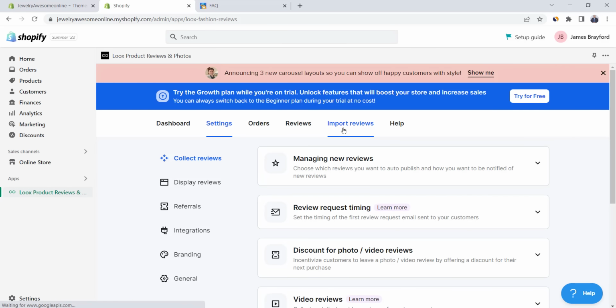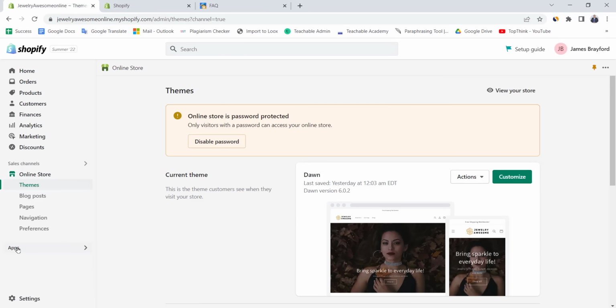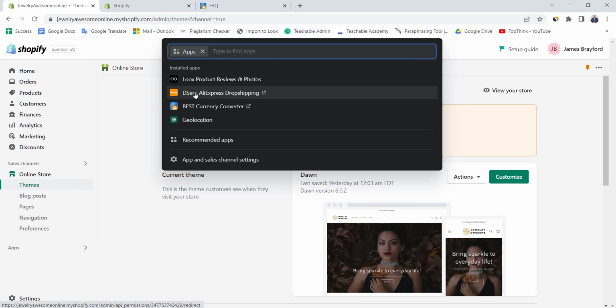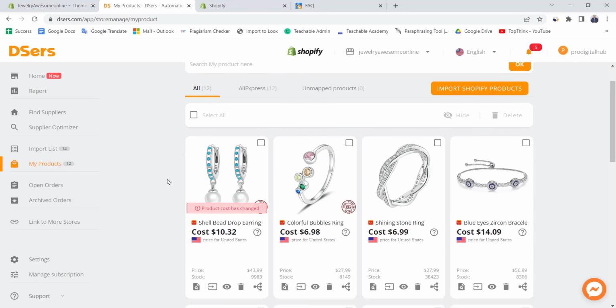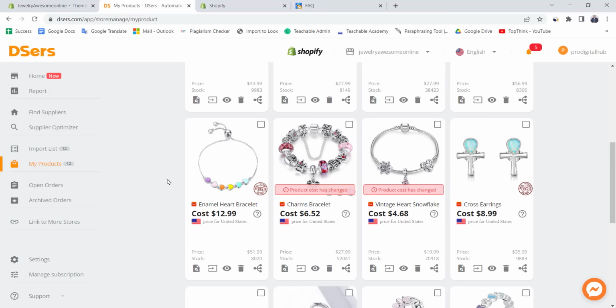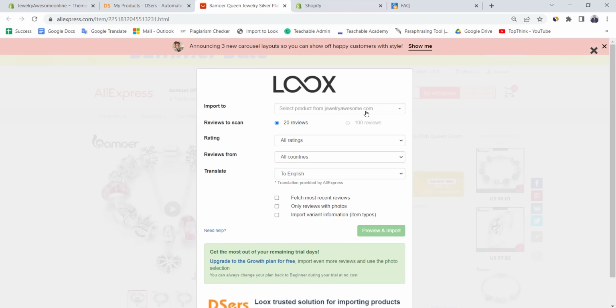Go to Import Reviews tab. Drag this blue button to the bookmarks bar. Now let's go to DSers app. Click on My Products, and here, you can see all products added to our store. We will go to the product page inside AliExpress in order to import product reviews. Let's choose this product for example, and click here on the Import to Lux in the bookmarks bar.